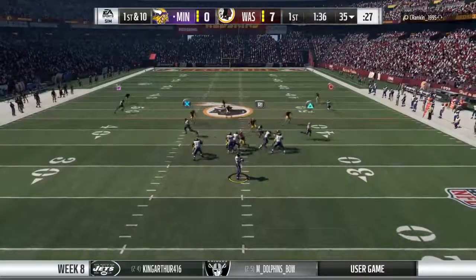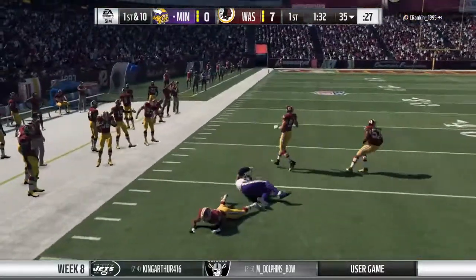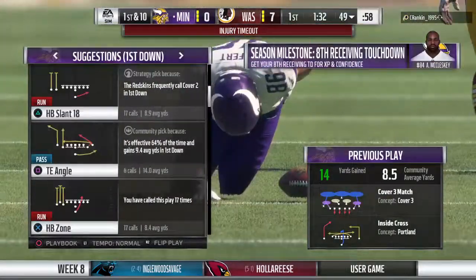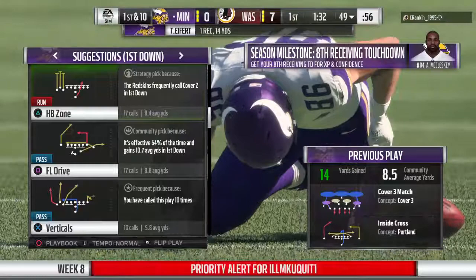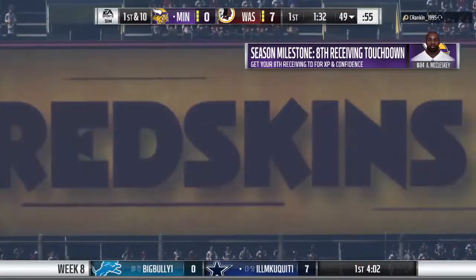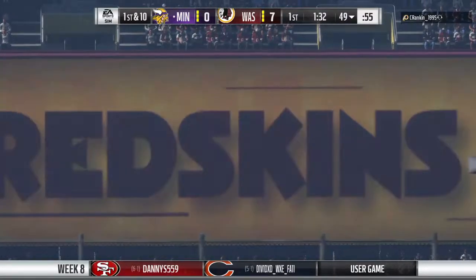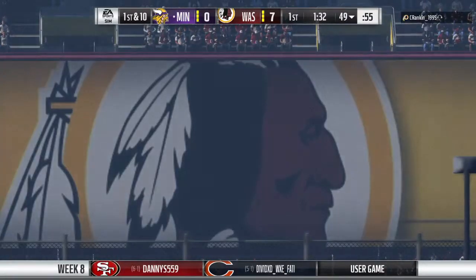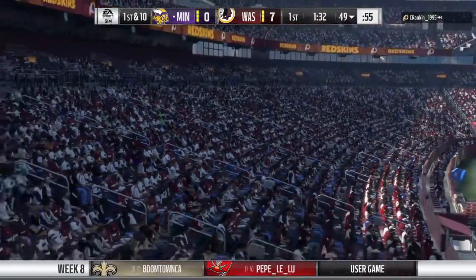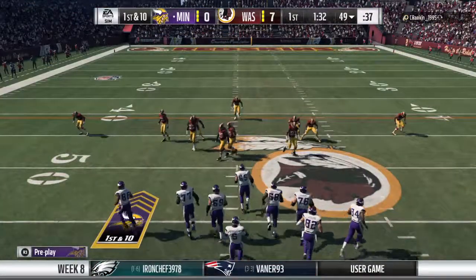To throw, Bridgewater. To the left side here for Eifert. And getting this just shy of midfield, they'll spot it at the 49. Now after the completion, we're going to get a timeout, an injured player. While the training staff works on him, we'll step aside and be right back. So here we go, 1st and 10 now.